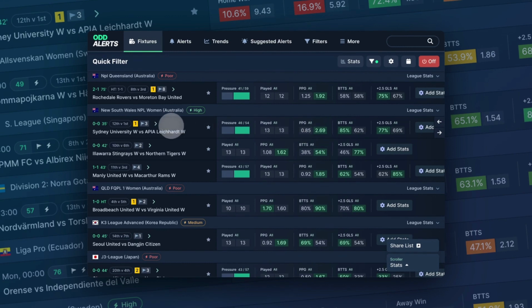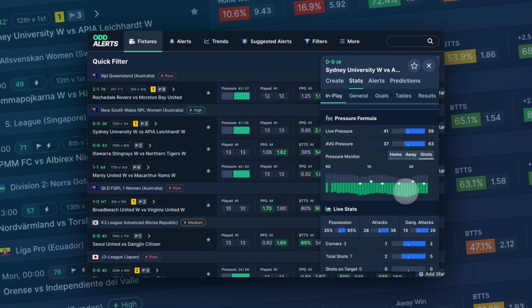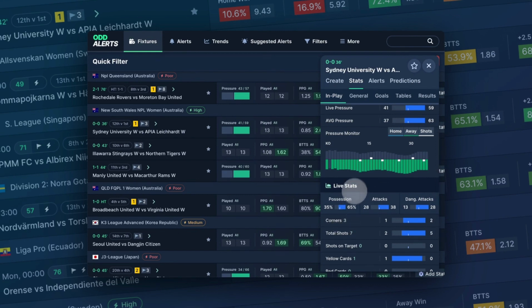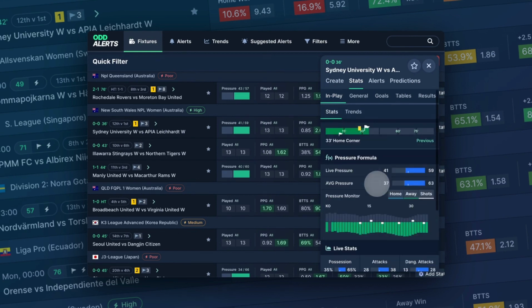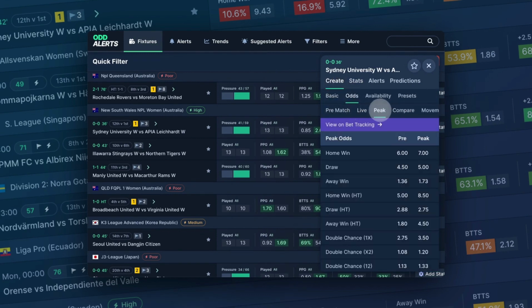If we take a look into this game, just to show you my thought process, you can see the pressure monitor there. They are owning this game, essentially 65% possession, 5 shots compared to 2. And then the next step would just be to look at the recent results. No win since the end of April for the home team. For the away team, it is a sea of green. So just to see how much the price has changed so far, you can see it started at 1.36 and now it's at 1.73 as I record this. So a good one to check on.